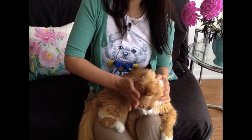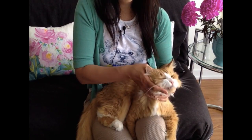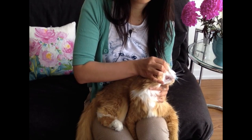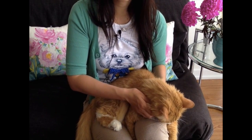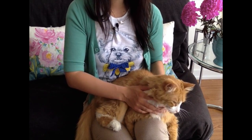And what you want to do is smell the mouth, make sure it doesn't have a foul odor. If you can, lift up the gums to make sure that his gums are nice and pink, that there's no infection of the teeth, they're nice and white, there's no bleeding inside the mouth or any abnormal bumps or growths.